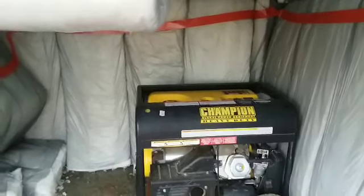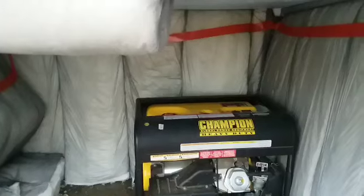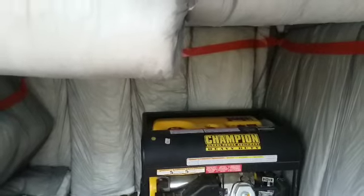Because the clothes dryer, depending on what year you have and how old it is, will usually run around 3,000 watts or more. So I wouldn't want to put that much of a load on this generator.